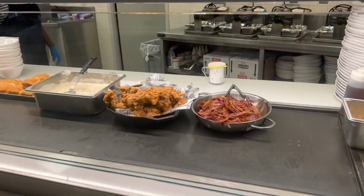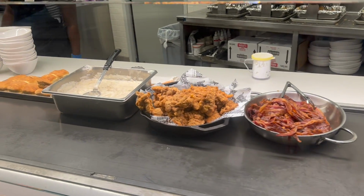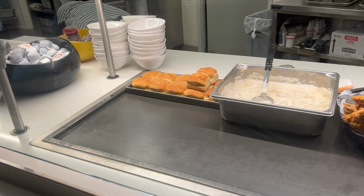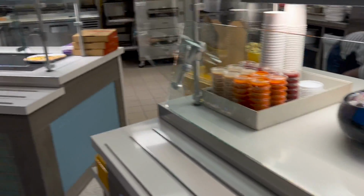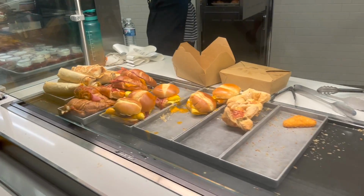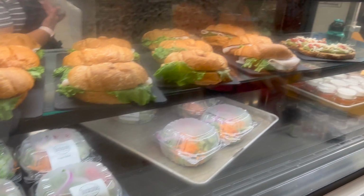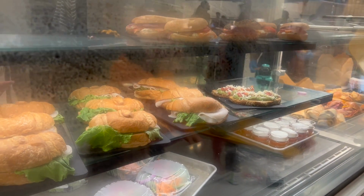Breakfast is still being served, but here's some bacon, waffles, oh, chicken. There were waffles out here before. Biscuits, those biscuits look pretty good. Over here we have some breakfast sandwiches. These look like more of like lunch sandwiches out already. It's kind of like a weird time. Avocado toast.